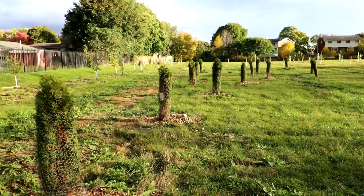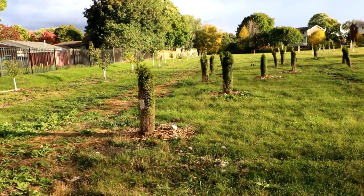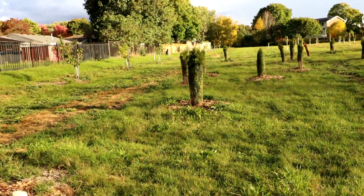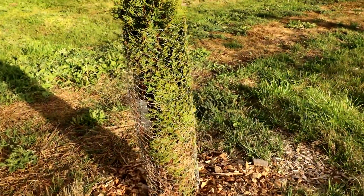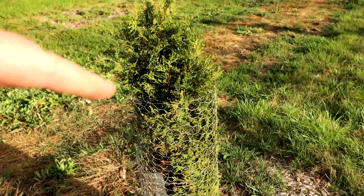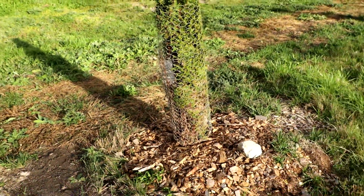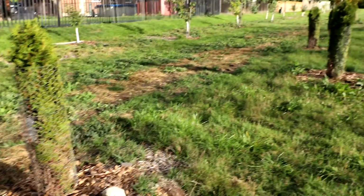I'm out at the First Nations garden here, looking at the cedars, and Neil had started to wrap them to protect them from rabbits last week, and he got a lot of them done, and Kim finished off today. So you can see, here's one. It's all wrapped up nice and tight, and then we'll put a burlap bag over top of it, and that should protect it from windburn. So yeah, it's all protected from rabbits chewing at the trunk and the lower branches.